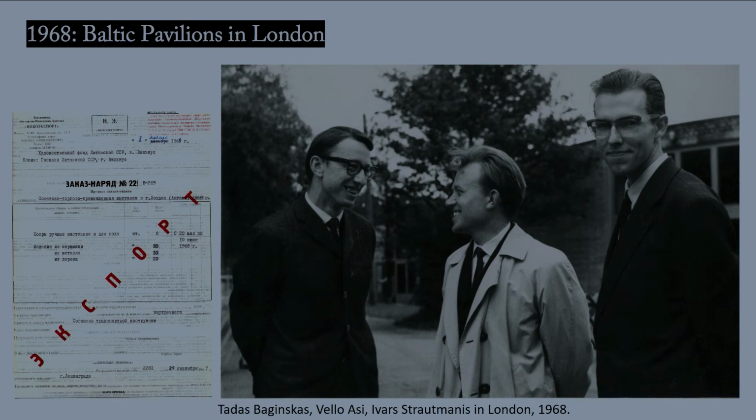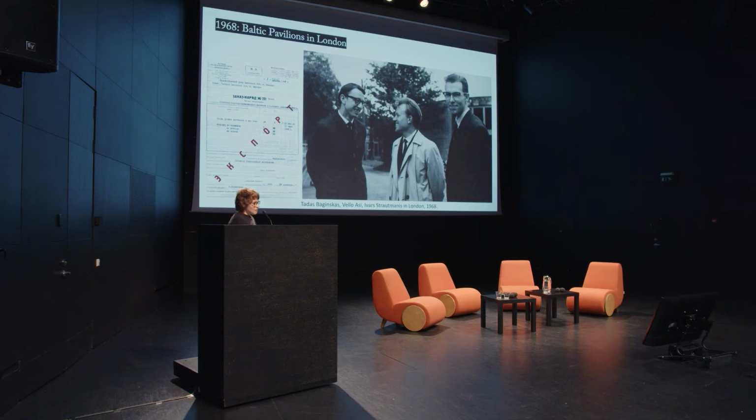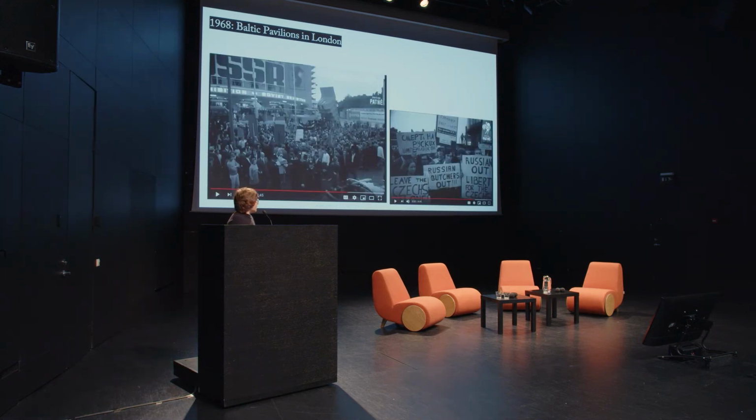So she discovered in the private archive of Veloasi this beautiful photo of three Baltic architects standing in front of the Earls Court building in London. In this one photo, they look very optimistic, happy, satisfied, because that's the beginning of the exhibition. And they were lucky that everything went very well. They somehow did really nicely designed pavilions.